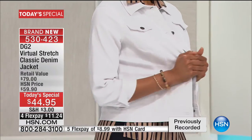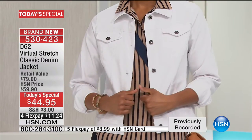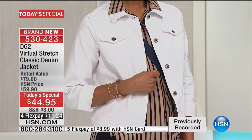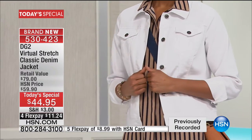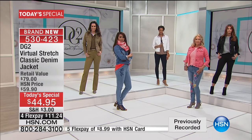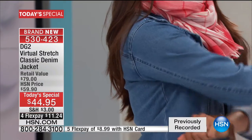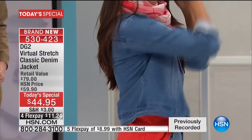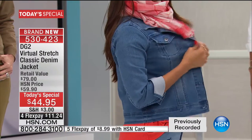I got my try, which was the white. I ended up picking up the indigo, but I had the white to try. The first thing I did is I ripped it out of the bag and immediately put it on, and I had that moment where it was like, finally, it is truly the softest, most perfect jacket. Isn't that true? And I was by myself. There wasn't a soul around me upstairs when I was trying it on. I had that moment.